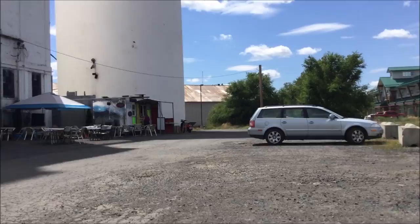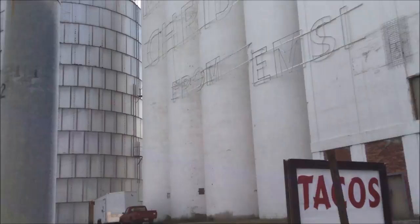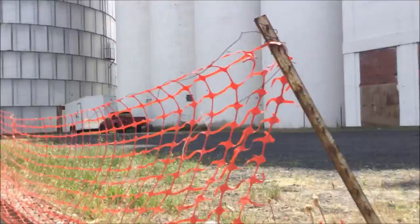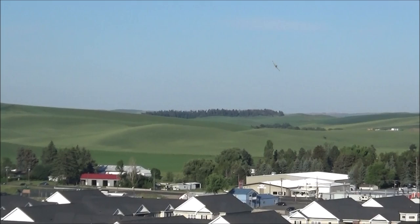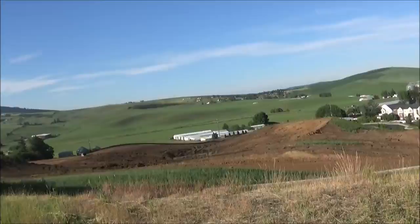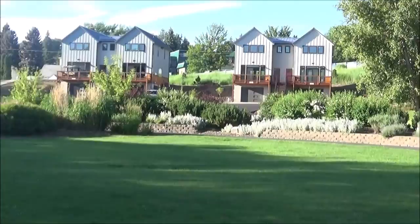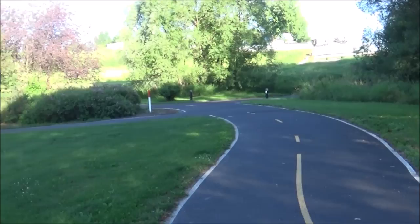Playing loud Mexican music, selling tacos, burritos, tortas, quesadillas. This is Merry Christmas from EMSI. They never take the light pattern down. It's really pretty out here. Man, I can't see him. There he is. He's doing some daredevil acts. I like this modern interpretation of vintage homes. They're tall. They got that kind of remnant of the old style 1800s colonial Victorian.